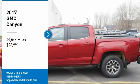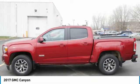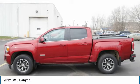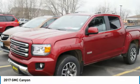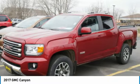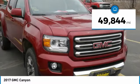Make a great choice today with the 2017 GMC Canyon. With one of the most powerful standard 4-cylinder engines in the class, the Canyon lets you enjoy 18 city, 25 highway EPA estimated MPG, and is engineered to absorb the bumps, handle the curves, supply superb traction, and provide seating for 5. And it's priced below $30,000.